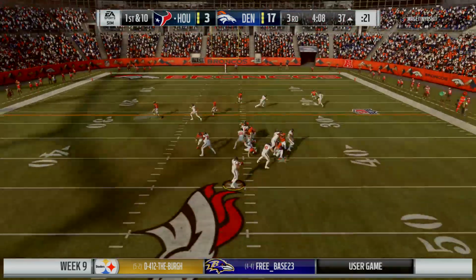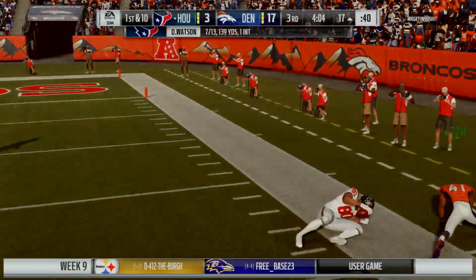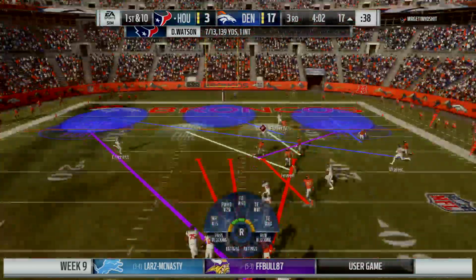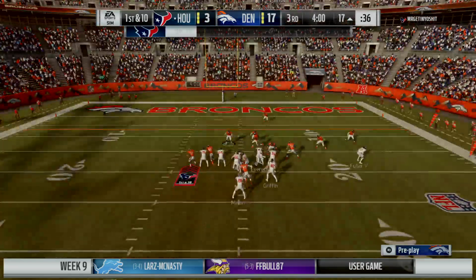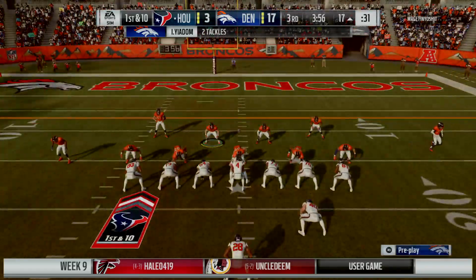On first down, it's Watson. And he finds a man on a crossing route. And he gets this one all the way down inside the 20-yard line. Chewing up big yardage. Another nice gain there. This one goes for 20.